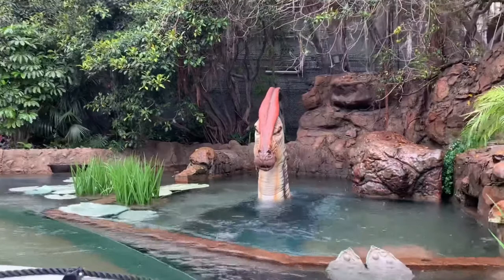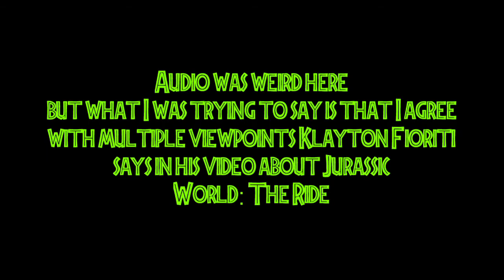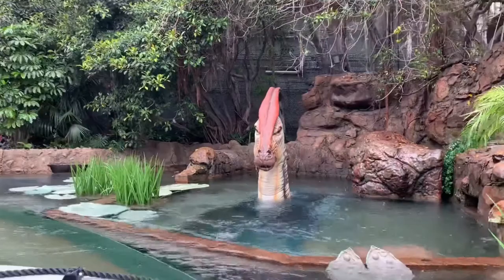Anyway, the Stegosaurus and the baby Stegosaurus, I really wish they had at least redone the models. If you watch Clayton Fury's video, you might know who he is. So go check out Clayton. A lot of the things he was saying, I actually do agree with.